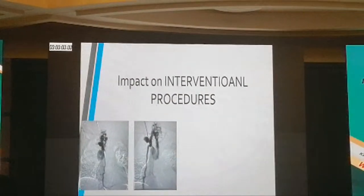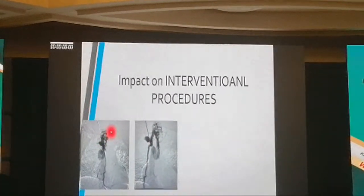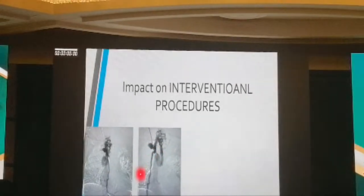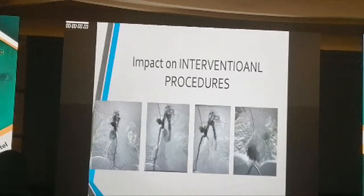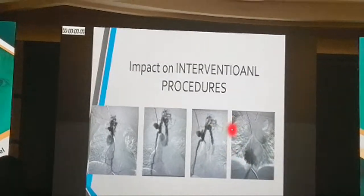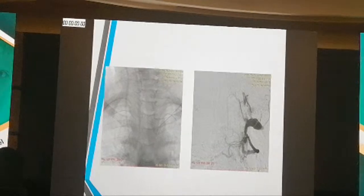Another case with multiple collaterals, paravertebral collaterals with reflux into the internal mammary vein and paravertebral plexus, with successful recanalization of near total occlusion of the SVC was done.